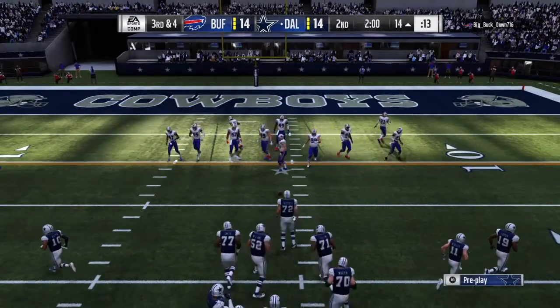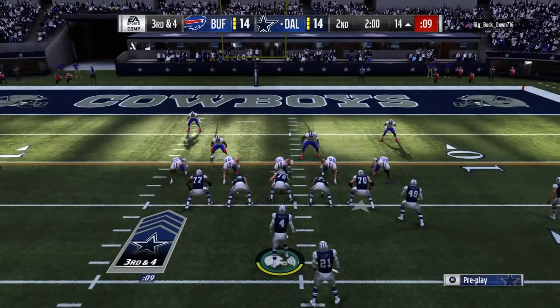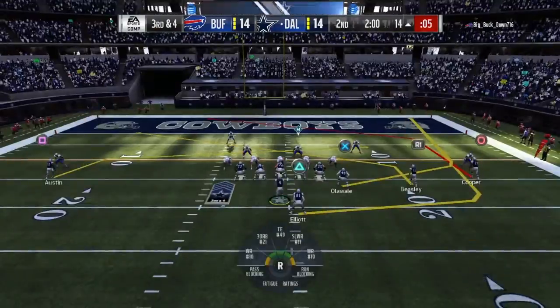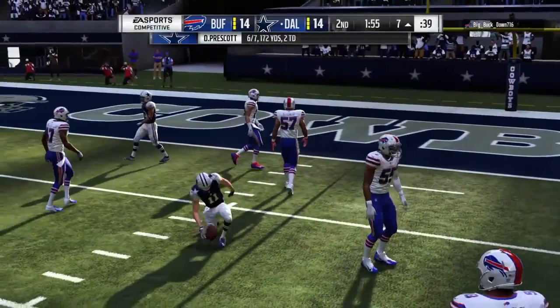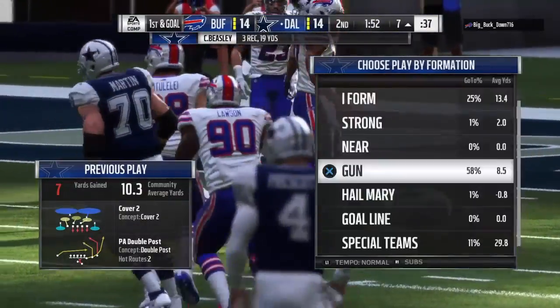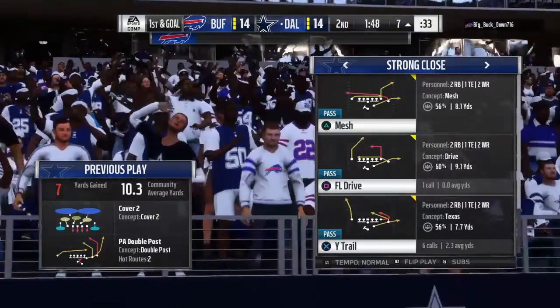Well, they were handed great starting field position on this drive, but now they face a 3rd and 4. Switch is 8. 26. To throw is Prescott. And that's caught by Beasley. And he picks up the first as he's able to take it down to the 7-yard line. They're able to convert on 3rd down, and that sets up a 1st and goal.